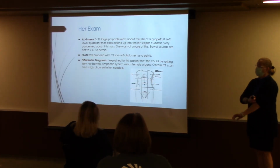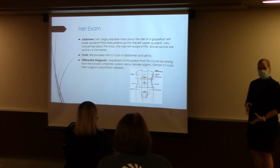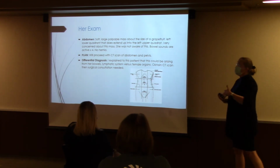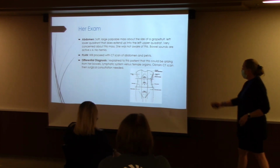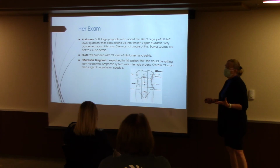So on her exam, we lay her down, and her abdomen, I can feel again this hard, palpable mass. And I'm like, oh, and it's about the size of a grapefruit. It's in the left lower quadrant, so down here, but it did extend up. I could feel it all the way over here. I was very concerned about that. Patient did not even know she had mass. She was maybe 200 pounds, not horribly big. Bowel sounds were good, no hernia.